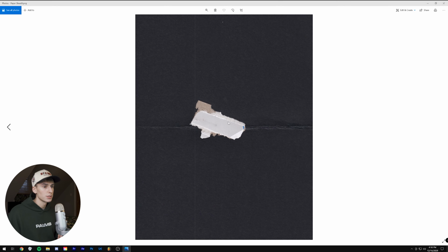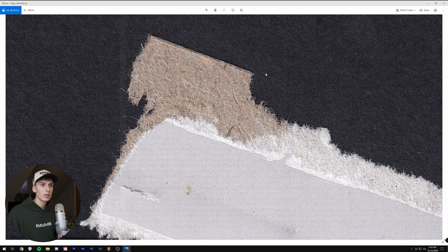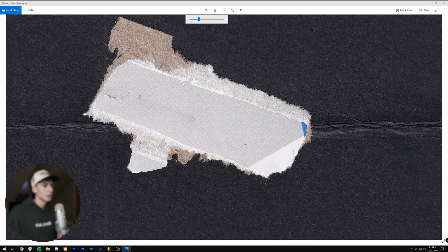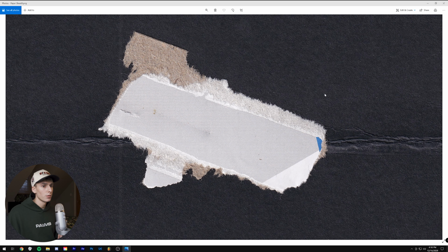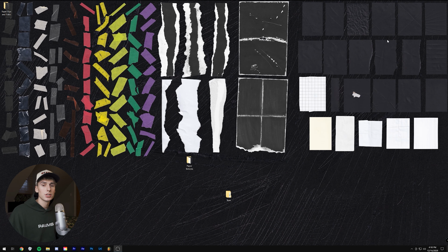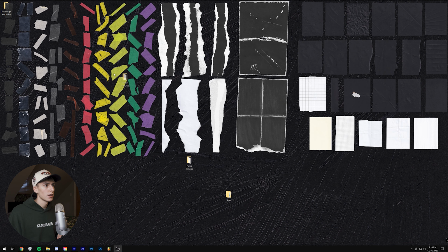This last one is also another interesting one that I thought looked really cool, so I tossed it in there for you guys. And you can see the quality. These are all super, super high quality. It was still loading, I think. But yeah, really high quality assets. I spent a lot of time rescanning and making sure that each scan was done properly and was up to my standard. So that's the paper textures pack. Like I said, pretty simplistic and useful though.